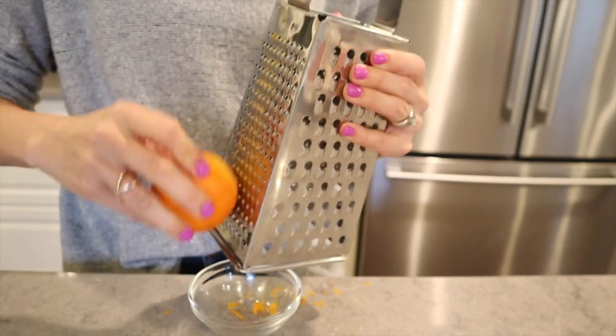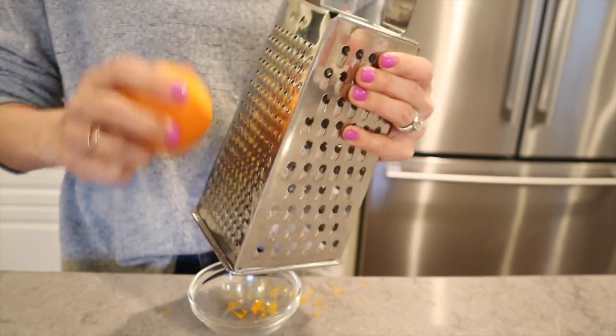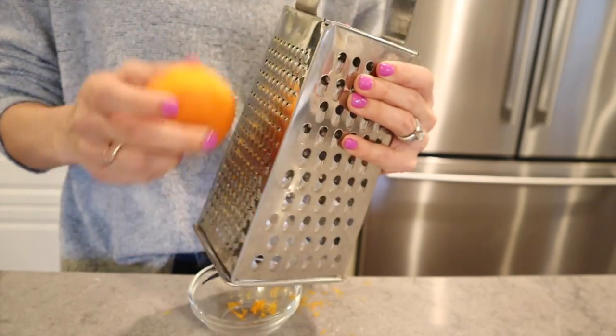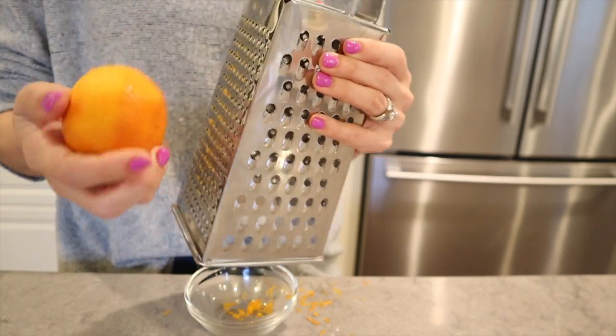Let's see, this will be my first time making it. I've heard amazing things. Somebody even told me that besides getting rid of sickness in their house, it even helped her with mastitis. So I'm like, all right, let's try this out. My kids love the elderberry gummies, so let's see.